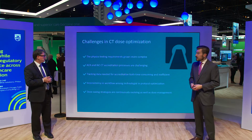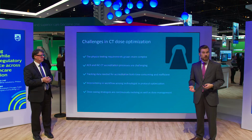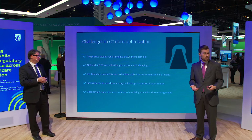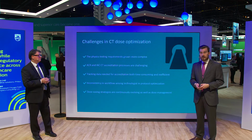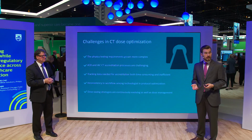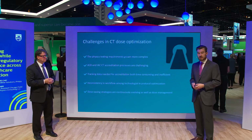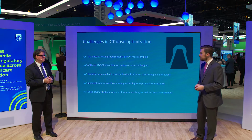In particular, for sites that do not have in-house support, if you're using contract physics support, sometimes scheduling can be difficult when you're installing a new piece of equipment, and we found that it's of great benefit to both us and the site to work with OEMs in order to better help a site through that transition period.